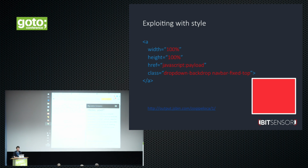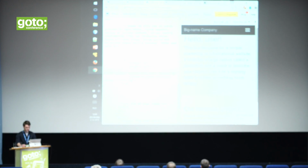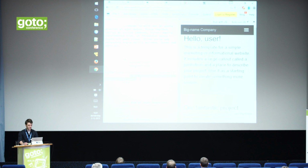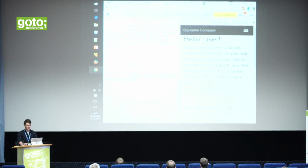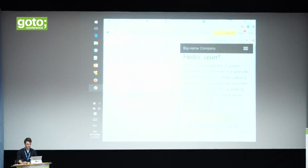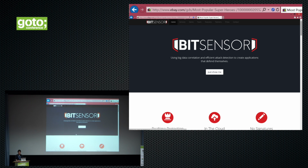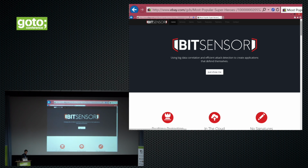Here's the same thing, width and height, 100%. The same JavaScript execution, and instead of the style, we now have class, and here everywhere you click, the payload is executed. And that brings me to the eBay demo.